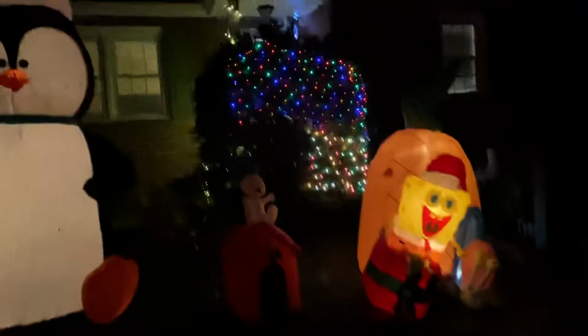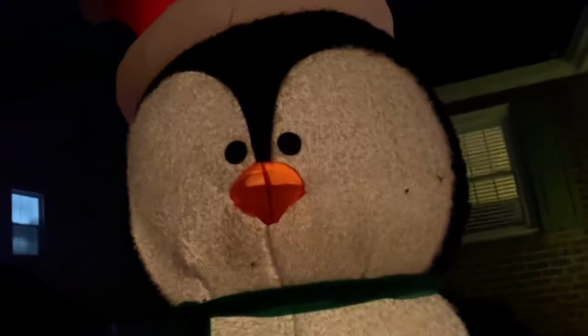You can see our tree has some lights on it. So this one, I guess, isn't lit up for some reason. This is our 8-foot-tall penguin that we got in, like, 2016. The SpongeBob we got in 2014 with Gary.